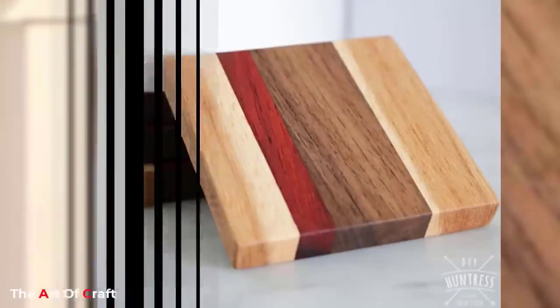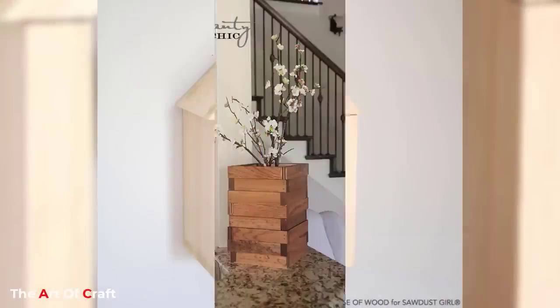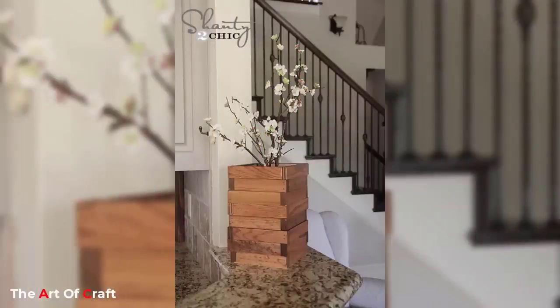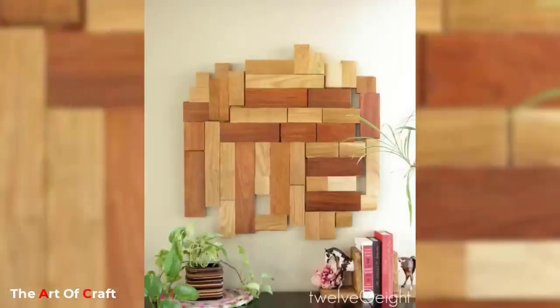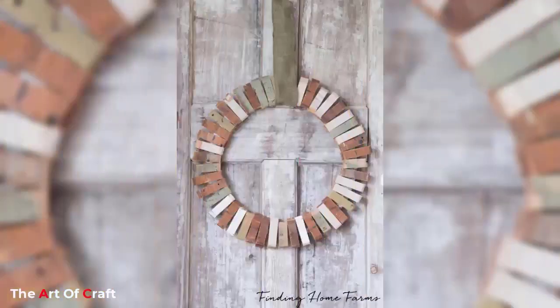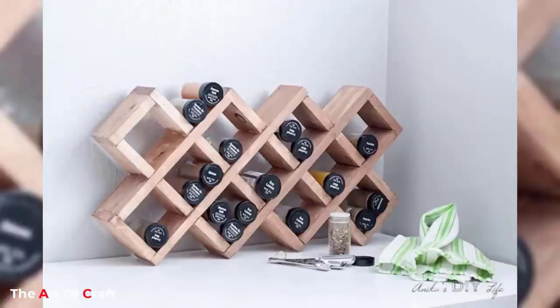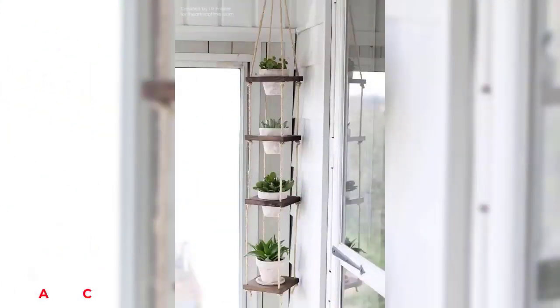One of the most popular types of wooden furniture is the timeless wooden bed. Wooden beds can add a touch of rustic charm to your bedroom or create a calming and natural atmosphere. There are many wooden bed frame styles available, from classic shaker style to modern platform beds. Other popular wooden bedroom furniture includes wooden dressers, nightstands, and wardrobes.